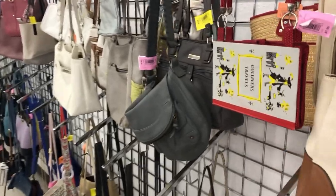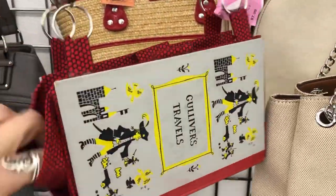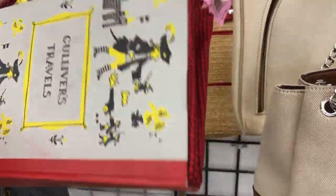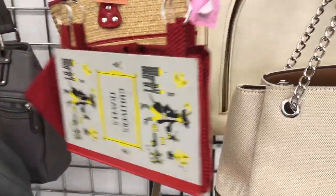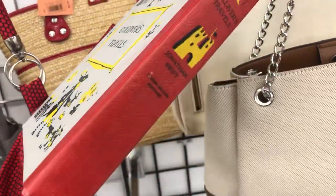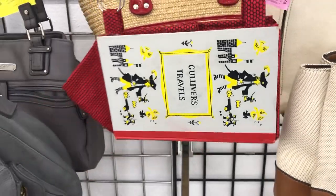Hey, have you guys ever seen this? I've seen a couple of these. They're cool, where you take an older book and make a little purse or bag out of it. How much is that one? $7.99. Gulliver's Travels. Cute.